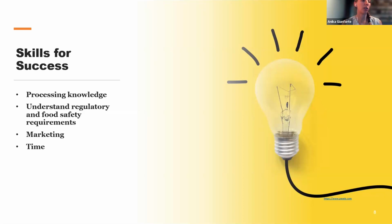There's also the second bullet here, understanding regulatory and food safety requirements. This is becoming a more pronounced need as we move forward, and I would anticipate that the importance of understanding those requirements will become of increasing importance as time goes on, because there is a lot of work that goes into making sure that your facility has the necessary food safety requirements and documentation and programs implemented in your dairy processing business. And more times than not, it can become a good chunk of a full-time job.